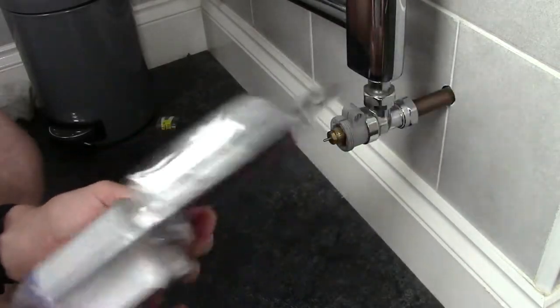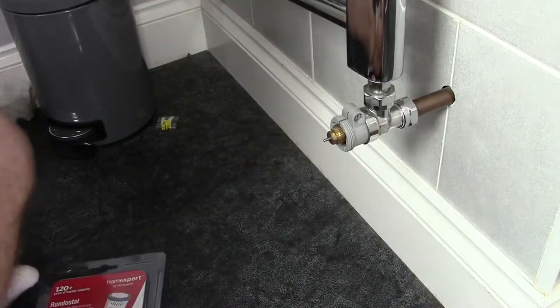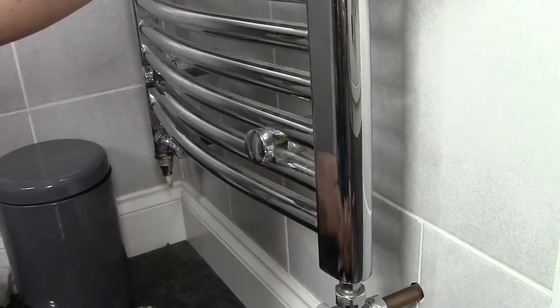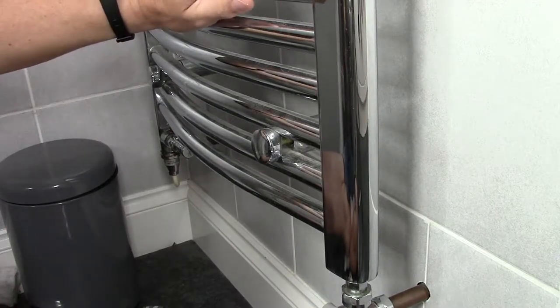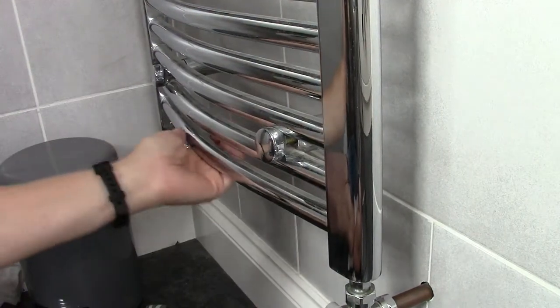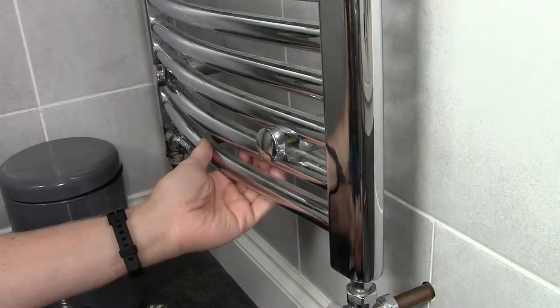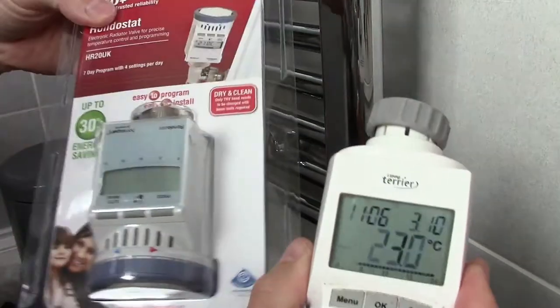The reason for having it in here is this: although it's balanced, this towel radiator just absolutely takes all the flow out of the system. It's a massive thing. I've balanced it, but I don't really want this thing going on at night. It's too much. So that's the idea, just to replace this with this.